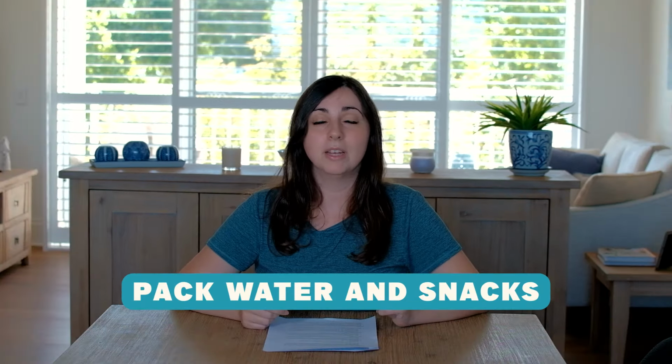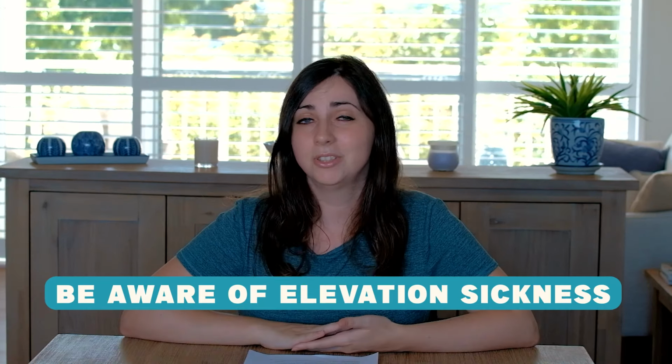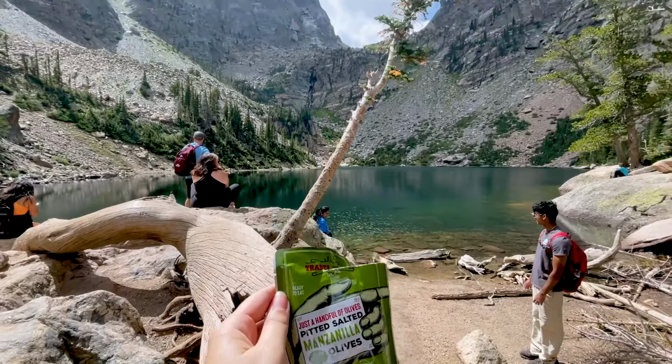And of course, pack plenty of water and snacks, and make sure you practice leave no trace. Don't leave your rubbish out. Bring it with you, bring it back. Don't push yourself. If you find yourself getting more tired than you normally would hiking up, it's more likely just the elevation getting to you. So slow down, take rests, have plenty of water, and definitely be aware of that.